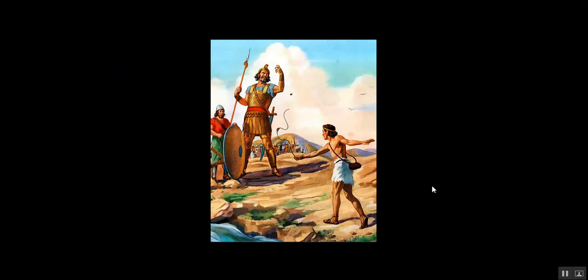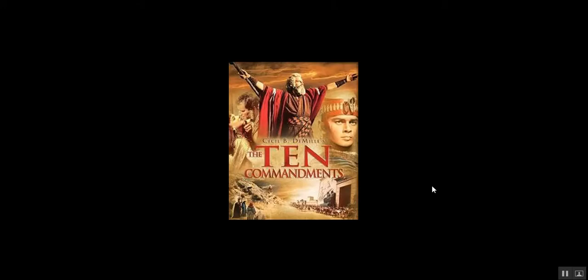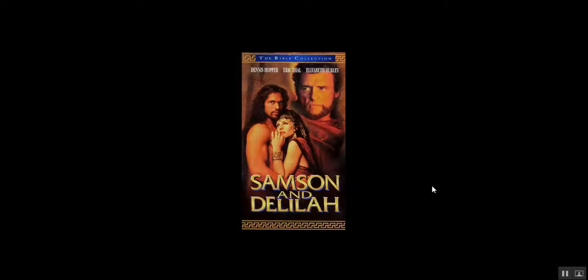And we got another picture here. Here's a depiction of David and Goliath. Here's a picture of John the Baptist baptizing the Messiah. So as black kids grow up and see these images, here's movies of the Son of God. The previous one was the Ten Commandments. They're thinking this white image is the image of the Messiah.